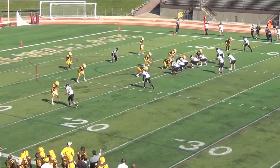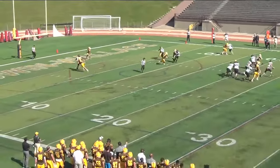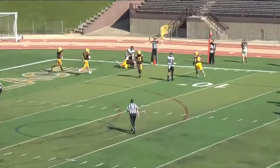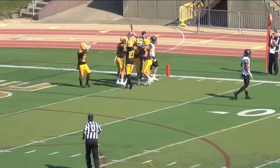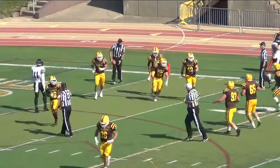The Muskies come out in their shotgun formation. Dagener looks to go to the air. He's getting a little pressure, but he does go to the air, and it's an interception. A good catch there, and a touchback for the Yellow Jackets. A great way to stop that drive there by Sam Goff.